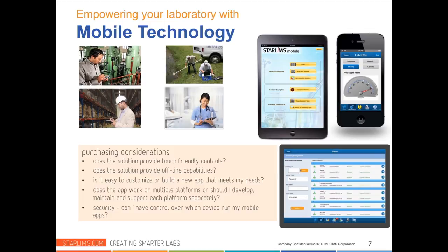Warehouse personnel can easily identify inventory. They can change inventory location and quantity by just using their device, using the camera as a barcode scanner to do that. Think about laboratory managers who can check lab KPIs or release urgent samples while out of the lab. You as a lab manager, you go into a meeting, you want to bring the facts with you. You want to be able to take a mobile device and bring the facts with you. Clinicians can now gather data bedside and see authorized results in real time.